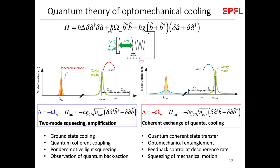So quantum mechanically, this is a two-mode squeezer. It's a parametric down converter for photons and phonons at the same time. Whereas if you drive on the lower sideband, you can have a swap Hamiltonian where you annihilate a quantum of the mechanical oscillator, create one in the photon. And you can change and address these two Hamiltonians simply by moving the laser from the upper to the lower sideband. And this has given rise to a lot of fascinating experiments in the last really 15 years.